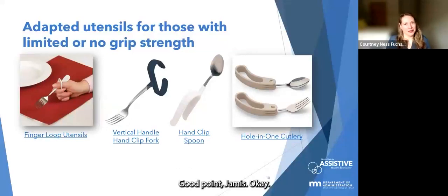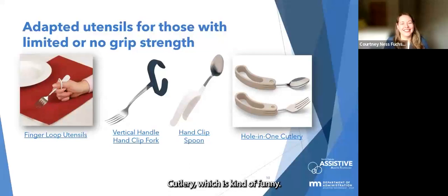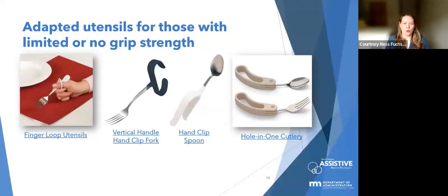Okay. And then the last picture on the screen is of hole-in-one cutlery, which is kind of funny. It is a spoon and a fork. They have knives too, I think. And the handle is actually where you can put all four of your fingers inside of it, three or four of your fingers, whatever is comfortable. And then the head of the spoon or the head of the fork is attached to that. And these you can adjust for right or left-handed use. And I believe you can turn the head of the spoon or fork to meet the angle that you need. So those are called hole-in-one cutlery.